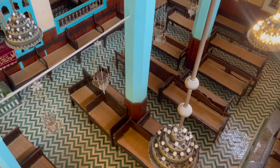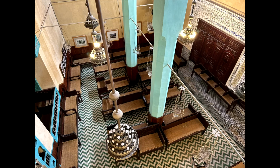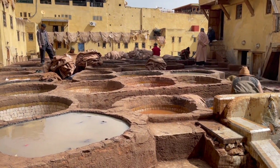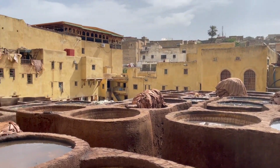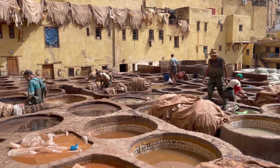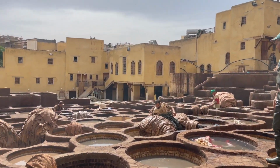Known as the Mecca of the West, the city has many spiritual sites as well as its most famed landmark, the tanneries. A tannery is where animal skins are treated to become leather, and there has been a tannery on this spot since the 9th century. The process of creating the leather has remained unchanged since then, and today you can see the workers following the exact same traditions as their ancestors, as they have been for over 1,000 years.